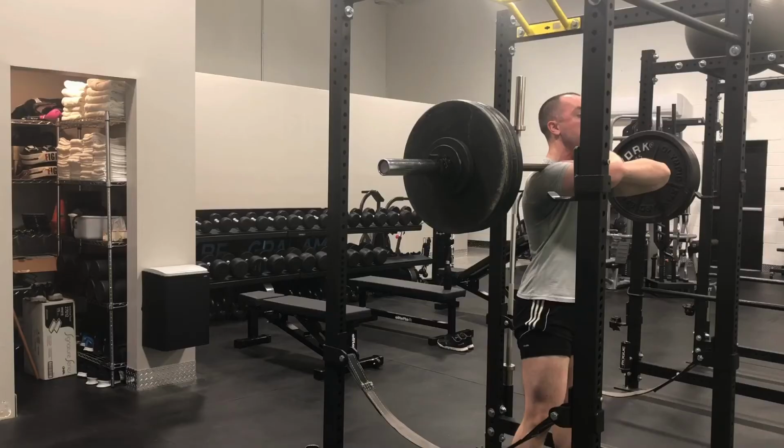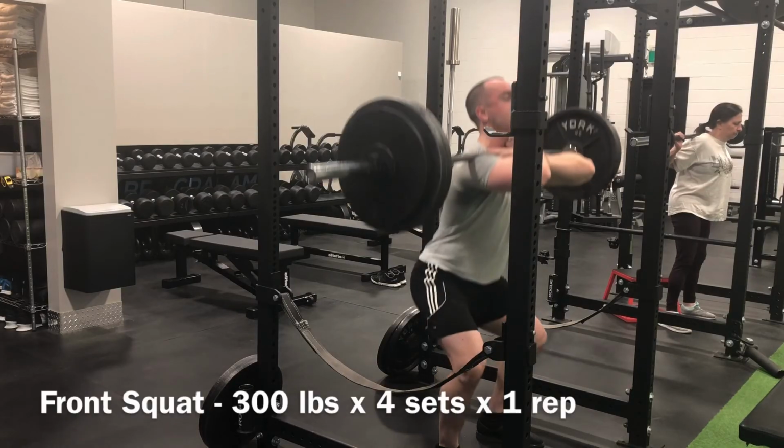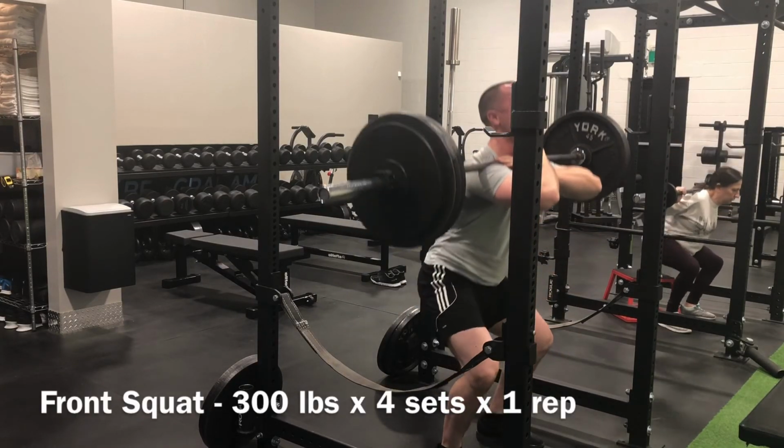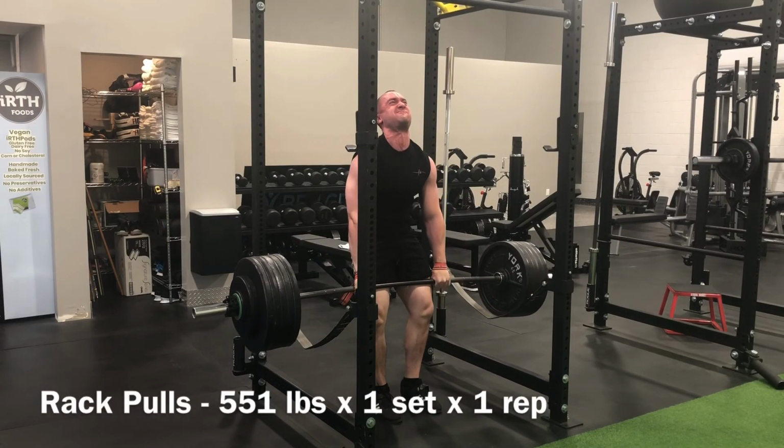So that's always fun. 340 for a single on the front squat. The most weight I've ever front squatted. Even the back offsets were almost the most weight I've ever front squatted. And then check out this rack pull, 551 pounds for one set of one rep.